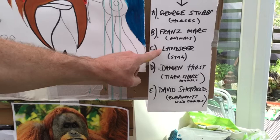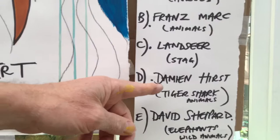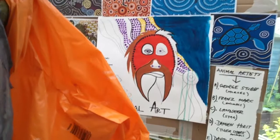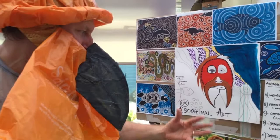And then you've got this slightly crazy guy, Damien Hirst, who puts animals in formaldehyde once they've passed away and makes an awful lot of money out of it, but very interesting artist stroke sculptor. And then you've got traditional, I think his name's David Shepherd. I might have got that wrong, do tell me if I have. And he does wild animals, and I remember his picture of a charging elephant, very frightening, but very realistic. Okay, Franz Marc is a little bit more abstract, Damien Hirst is a bit more 3D. So check these guys out, because they're all different styles and techniques.